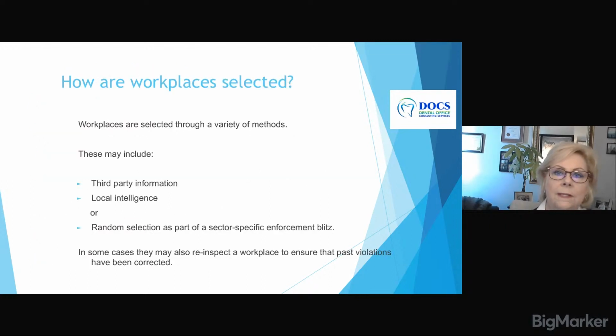So how are workplaces selected? They can be selected in a variety of different ways. One is third-party information, or local intelligence, or just random selection, as part of a sector-specific enforcement blitz. So there are various different ways. It doesn't mean a complaint has gone into the Ministry of Labour. It could be one of any of those areas. In some cases, they may also re-inspect the workplace to ensure that past violations have been corrected.